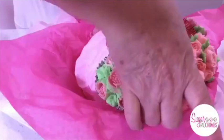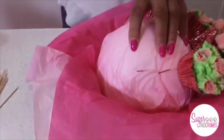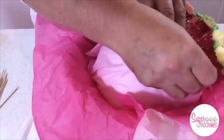I'll just keep going round, adding these on. I'll just keep popping those in there. Keep holding the ball. Sometimes making a bit too wide. Let's just move that one there. Right. Just make sure you keep holding this. Don't let go.